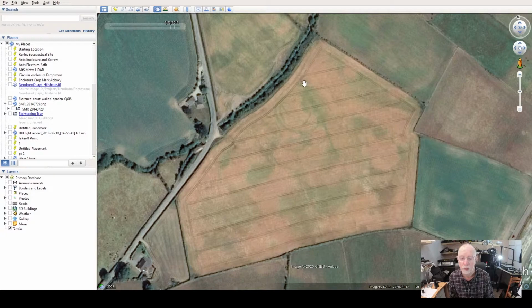You can also see some of the old field boundaries running through here as well, which we saw from the 1900 six-inch maps. There's another field boundary running through here. This is actually a path. It's actually a very old style in the wall here. This may be related to that, but there are several other areas here that are worthy of investigation. So on the basis of that, and on the basis of the finds that were turning up from metal detecting in this field, we have been able to confirm that this is in fact the Renlis Monastery site.